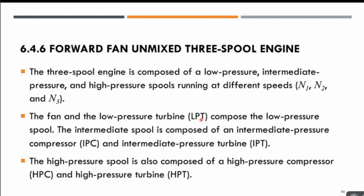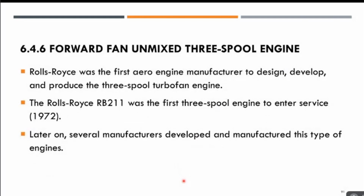The fan and the low pressure turbine compose the low pressure spool. The intermediate spool is composed of the intermediate pressure compressor and intermediate pressure turbine. The high pressure spool is composed of the high pressure compressor and high pressure turbine. So you can see that it is all connected, right? The fan is connected to the low pressure turbine, the intermediate pressure compressor with the intermediate pressure turbine, and the high pressure compressor connected to the high pressure turbine.